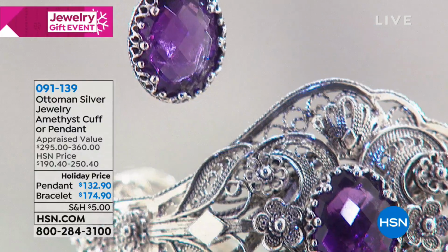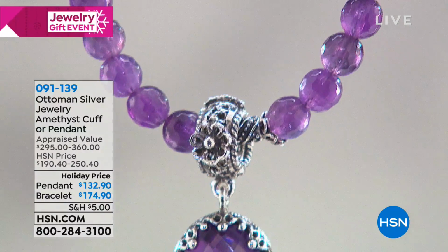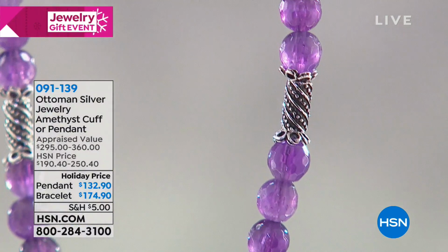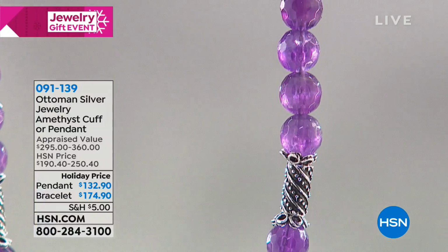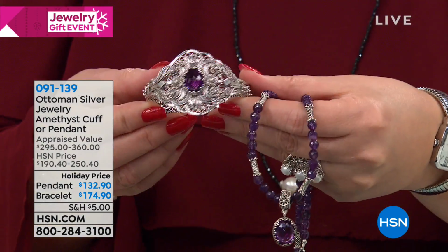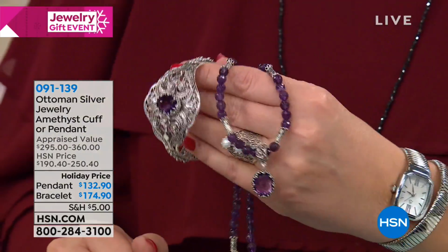The first one that we're going to share with you, this is so pretty. This is all done with genuine amethyst, and it's a strand of amethyst beads. There's a pendant. Is this an enhancer? It's an enhancer, Colleen. It hinges, it opens up, which I love. And then look at the cuff. Their cuffs are unbelievable. Look at your cuff here. Oh, it's a piece of architectural beauty, isn't it?